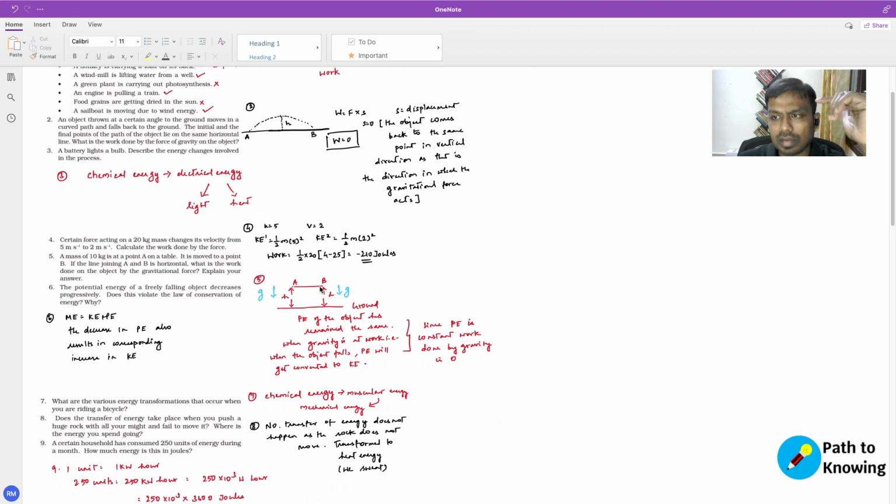Since it is horizontal, both point A and point B are at the same height h, right? So there is no additional distance, and we know that gravity acts in the direction perpendicular to that table, right? Even here the height is h, even here the height is h. So since there is no real displacement, the work done on the object by the gravitational force is actually 0, because there is no displacement in the direction of the gravitational force.